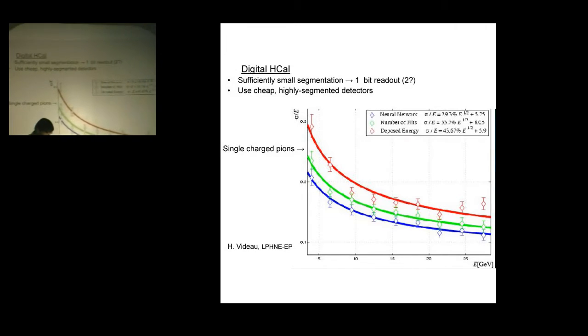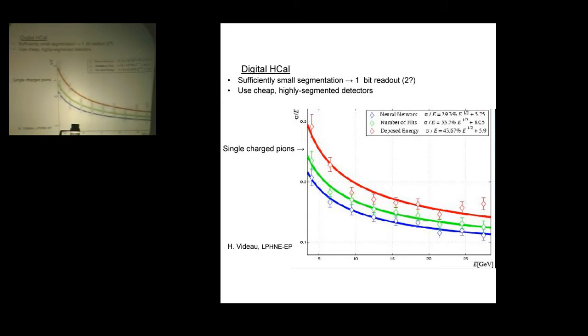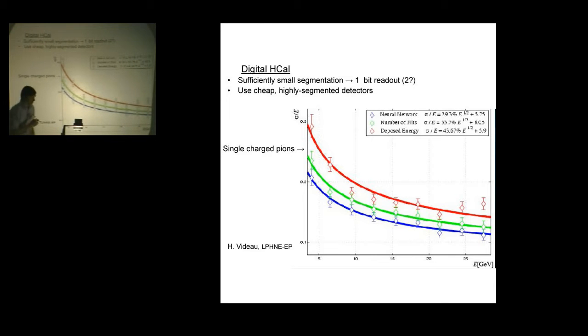Okay, digital hadron calorimetry. It's generally true that if you have sufficiently small segmentation, you can read out with just one bit. You can always do that if you push the limit. But of course, hadronic showers are sufficiently diffuse that it becomes practical to think about doing that at the scale of, say, 1 centimeter of segmentation. And that would allow you to use cheap detectors to read out the hadron calorimeter.